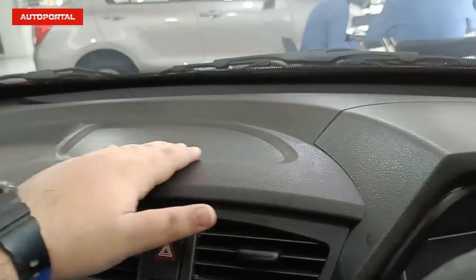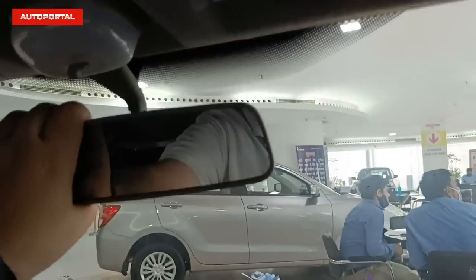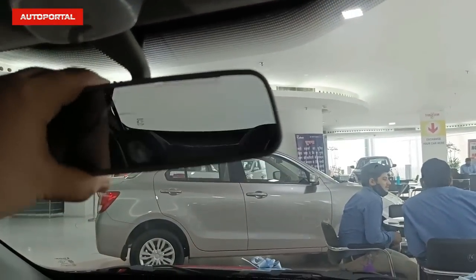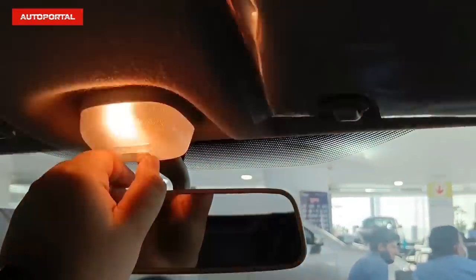And these are some cavities in which you can place your idols. The IRVM is not even manually dimming, so you'll have to just adjust it. You can't dim it in any way. And this is the internal dome lamp finished in halogen.